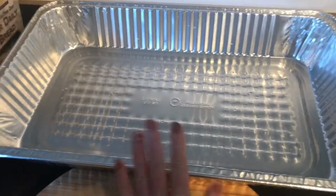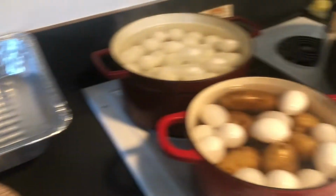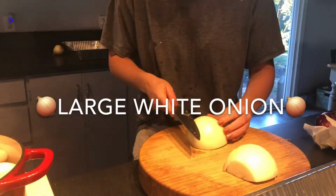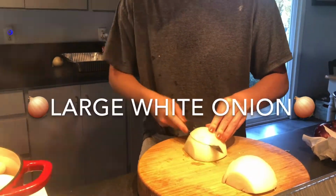So I've got my container here and my onions, and I'm gonna chop each one of them up and start putting them in their rightful homes. Here we go. Ooh, these gall darn onions.